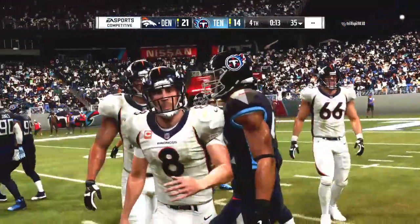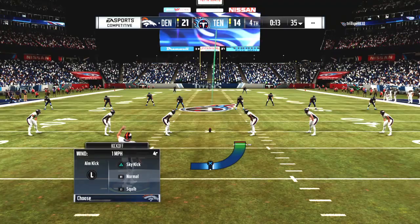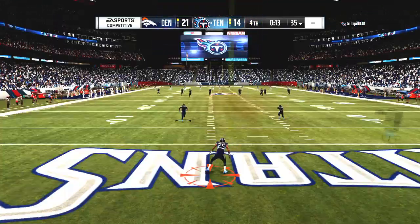How about that score? Finishes like this are why we love sports. This is why we love the game of football. So glad that we got to be here to watch this one.